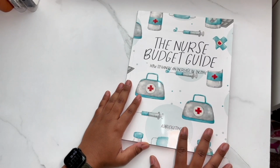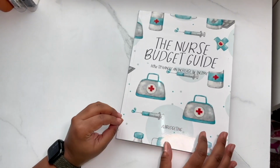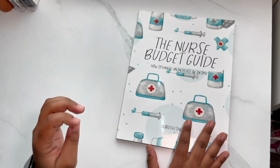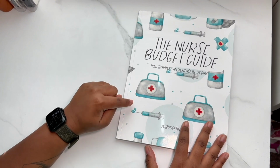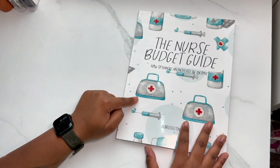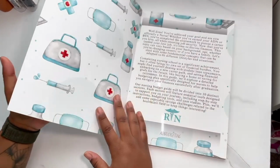I just want to say for this book, the beauty of it is it has pretty much all of the baby steps from Dave Ramsey in there. Your emergency fund, your 3 to 6 months worth of expenses, paying off debt, buying a house. The only thing I did not touch base on here is investing, because I myself don't know anything about investing. So I suggest YouTube University for that one, but everything else I do think I touch base on. So let's go ahead and get started with the flip through.